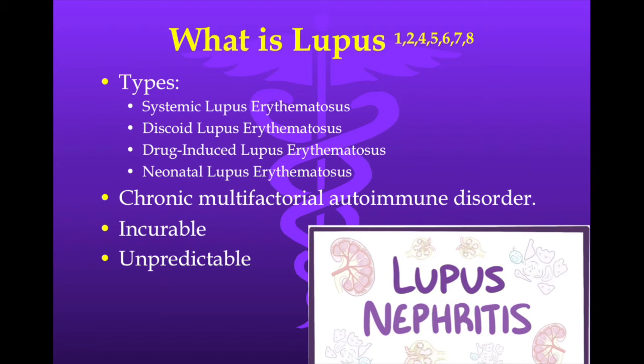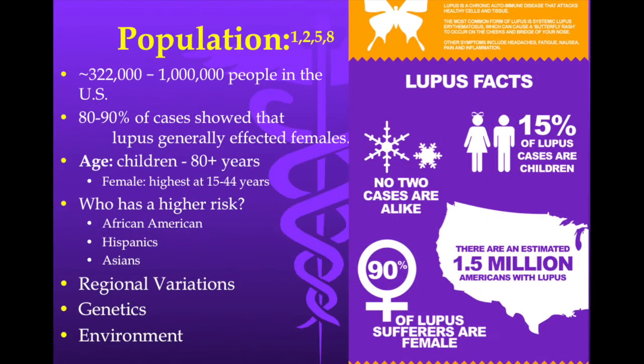In SLE individuals, the immune system creates autoantibodies, which are antibodies to the body's own proteins, which then form complexes that cause injury and pain. Lupus is an exacerbation-remission disorder with long-term consequences, meaning the disorder will have symptoms that worsen and then disappear. And this is the type I will be talking about with you today. SLE is the most common of the different types of lupus.